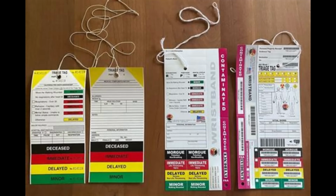Kitty was not an emerge nurse, Kitty was an ICU nurse. Any emerge nurse would look at this and immediately tell you what these are. These are triage tags. Right. Oh, it's a 20 of triage tags.